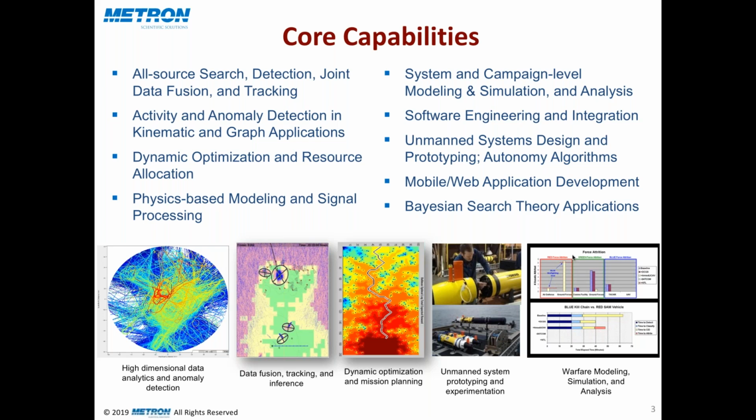Optimization, linear programming, and resource allocation. The signal processing and physics-based modeling, again, a lot for underwater detection. And then on the right, the campaign modeling, simulation, and analysis is what I've been primarily working in here in San Diego over my career. We build a lot of software and tactical decision aids. And lately, Metron's been getting into the business of building prototypes for unmanned underwater vehicles and developing autonomy algorithms, which is quite interesting work.